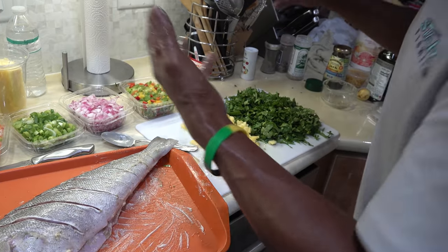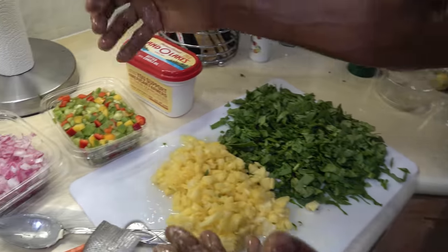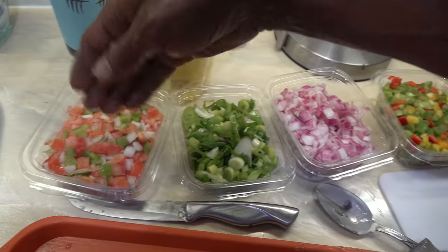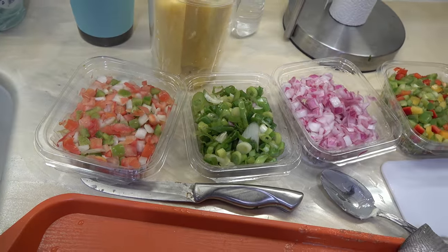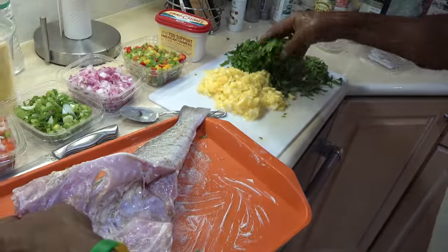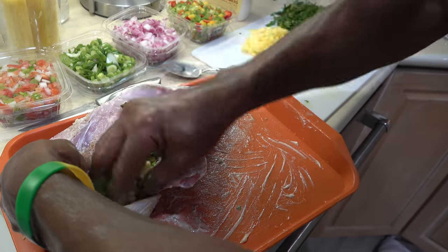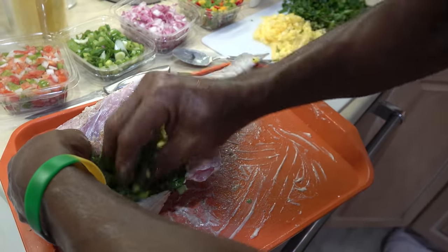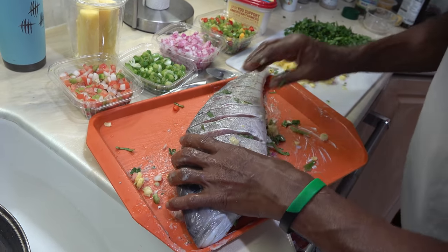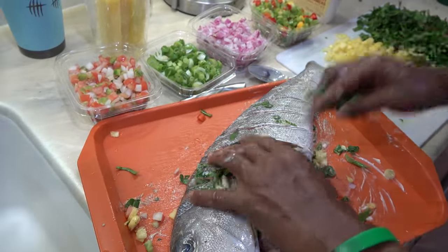With the vegetables, we have pineapple, we have spinach. I cut up the spinach a little bit, and then I got some scotch bonnet peppers, purple onions, some green scallion, and then some mixture of tomato and white onions, you know? So I'm gonna go right in, mix everything in, and put some pineapple and spinach in there, like that, and stuff the inside of the fish. Man, real proper. And then I'm gonna do the same thing with these. Stuff up a lot of vegetables in the fish.